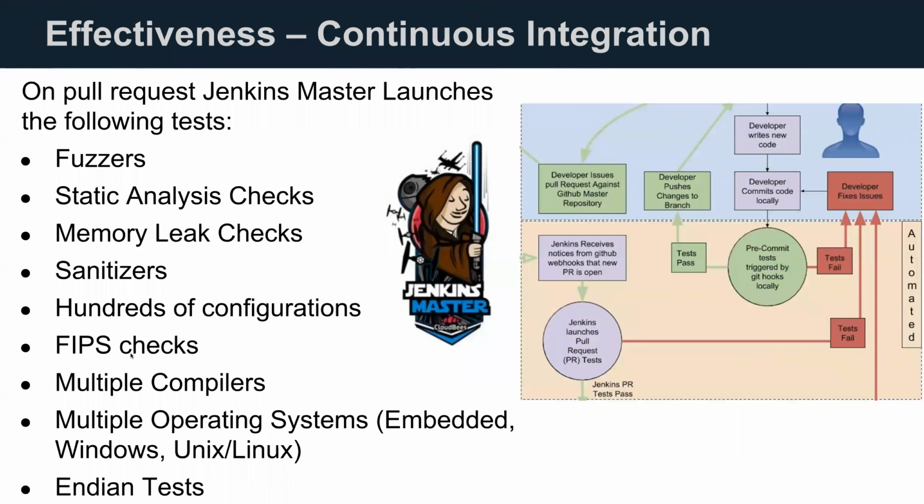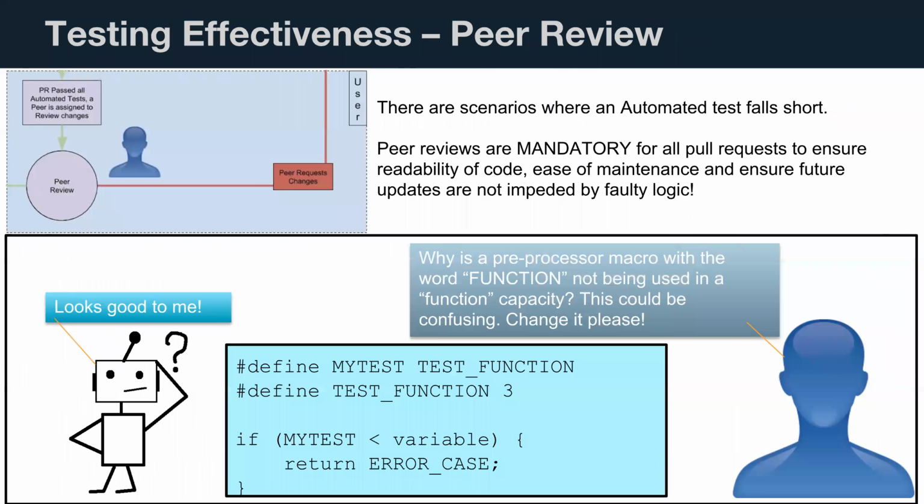Every pull request gets tested with our FIPS library in place. It gets tested on multiple compilers, including embedded compilers, and we do cross-compiling for multiple embedded systems. And then the operating systems that are tested are, as we just mentioned, the embedded stuff. We also test on Windows, and then we test on Unix and Linux to make sure everything is working. And lastly, we have endian tests to make sure that our little and big endian solutions are still functioning as expected.